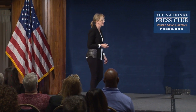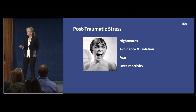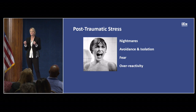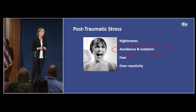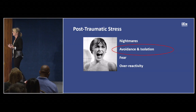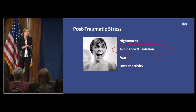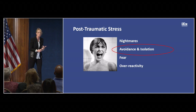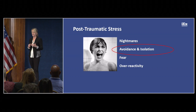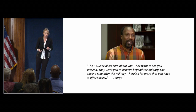People with post-traumatic stress have nightmares, sleep problems. They're overreactive, hypervigilant. But at the core of post-traumatic stress is avoidance and isolation. People are avoiding going out in public. They don't want to get triggered for these memories and emotional problems. So they avoid going out looking for a job. If they get a job, they avoid going to work. They avoid their coworkers. Imagine that a conversation feels like a confrontation, making it difficult to sustain employment.